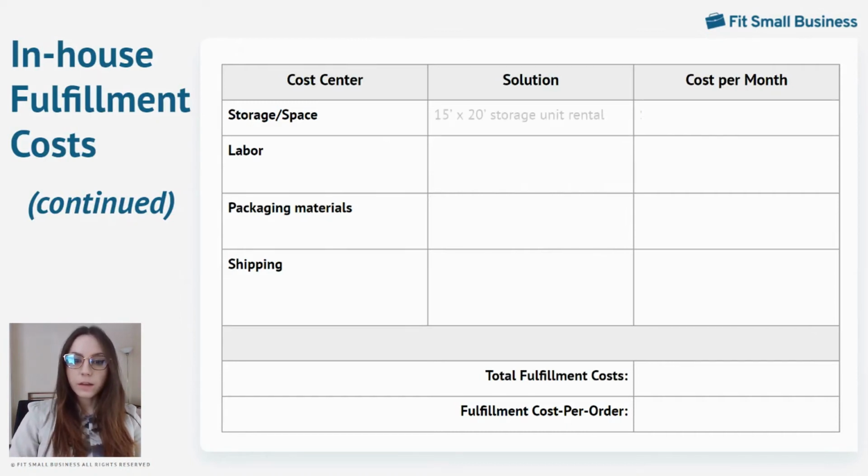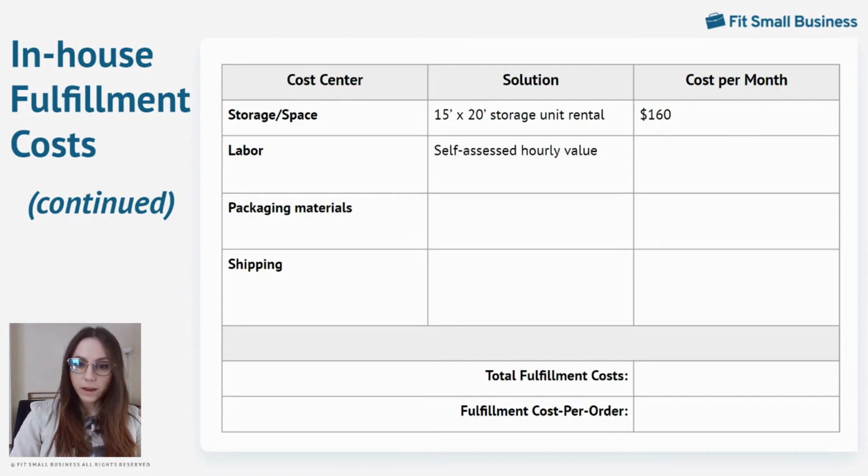For our example case study, we used a 15 by 20 storage unit for our storage and workspace, which runs about $160 per month in this location. For labor, I'm going to assign a value for my own time rather than hiring staff. And since we're modeling a bootstrap startup, I use the minimum wage in my state plus roughly 25% tacked on top for payroll costs. Multiplying that figure by the amount of time I expect to spend fulfilling orders each week, we get a labor cost of $1,350 per month.